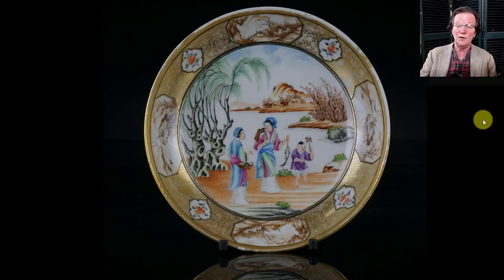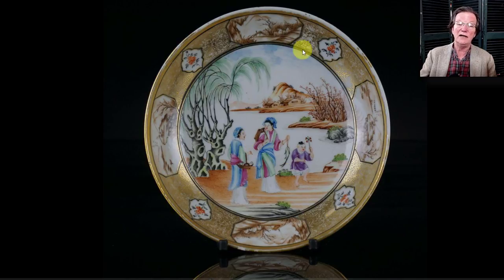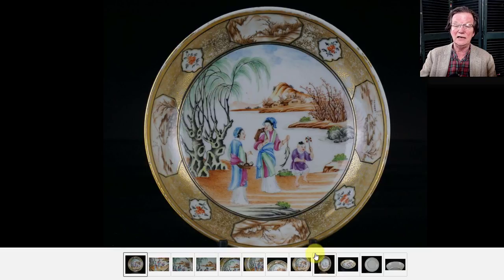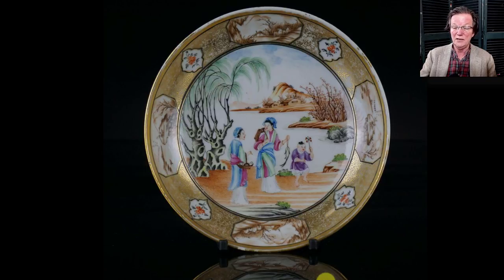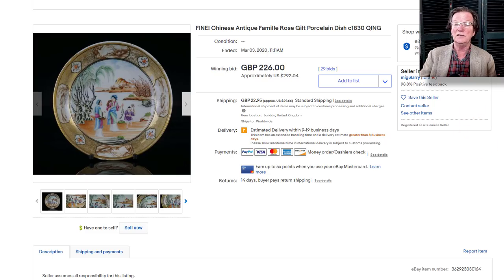All right, now on to this was the export plate with the woman traveling with the child and another lady they encountered with the basket. Classic, very, very classical export porcelain, but nicely done. Here's a picture of the foot rim on it. Good looking 18th century porcelain, and I think it's older than the seller thought. The seller had it down as 1830. I think it's a good bit older than that. And it ended up selling for $292.